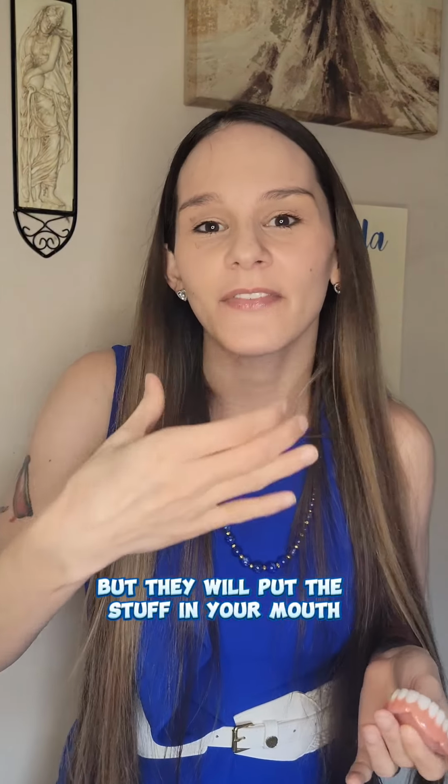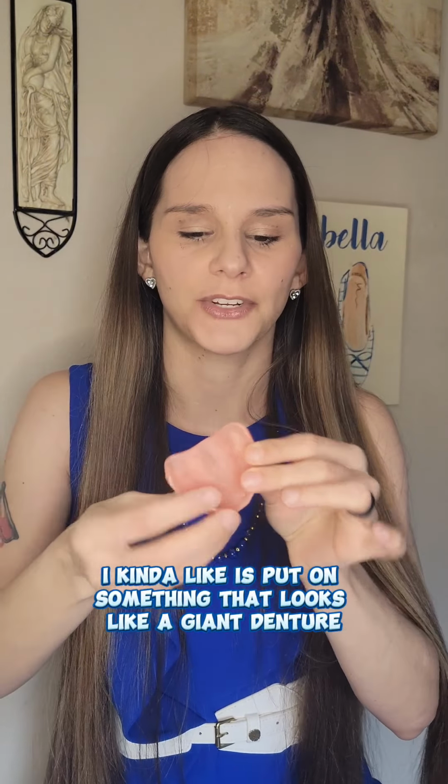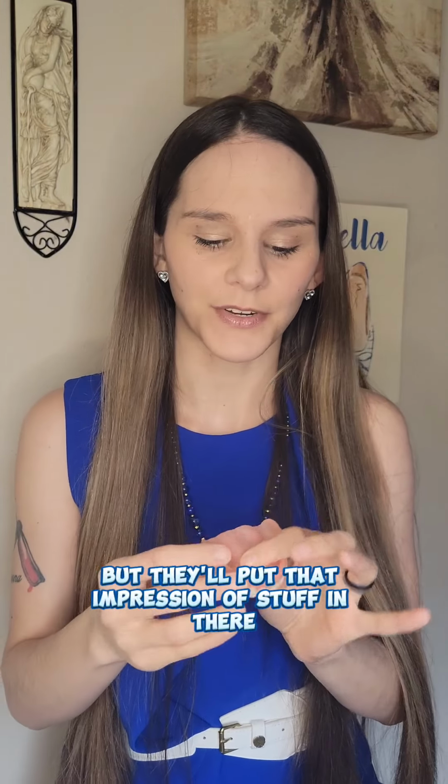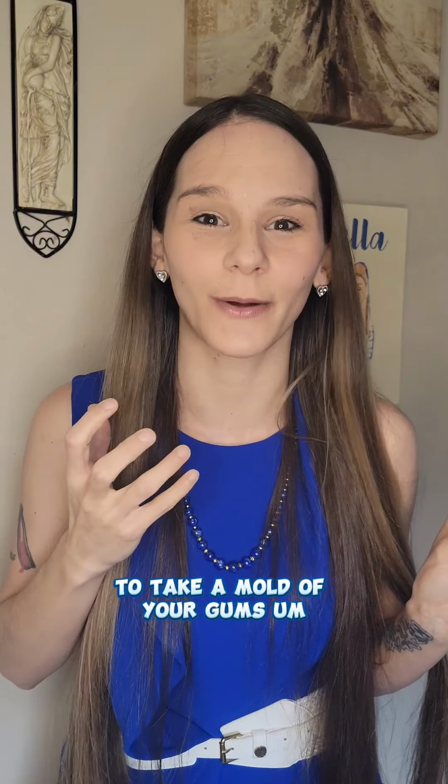But they will put this stuff in your mouth. It kind of is put on something that looks like a giant denture. I don't know, like a giant retainer case. I don't know what it is. But they'll put that impression stuff in there, and you have to take deep breaths while they put it in there to take a mold of your gums.